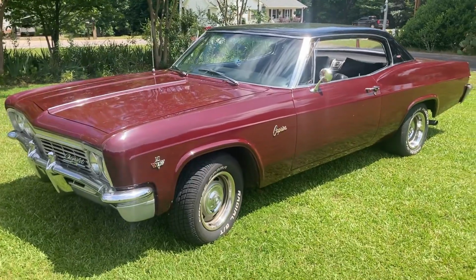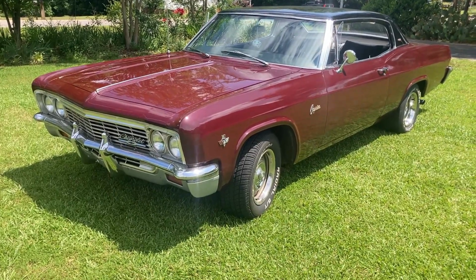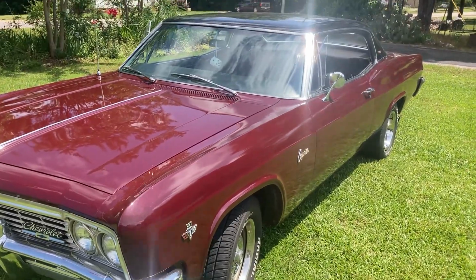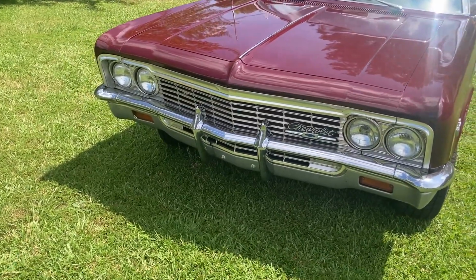This car came from the factory the same color as my 65 Impala. Its paint code is Madeira Maroon. I think it's a very good color on this car too, and I think the car looks good with the painted top. This car also had the optional front bumper guards.